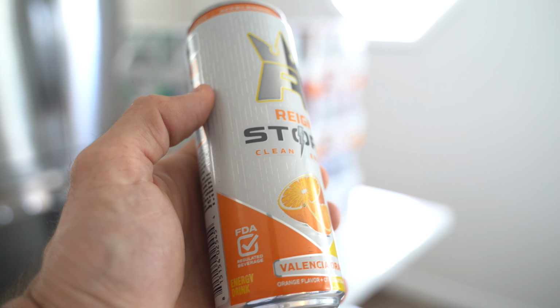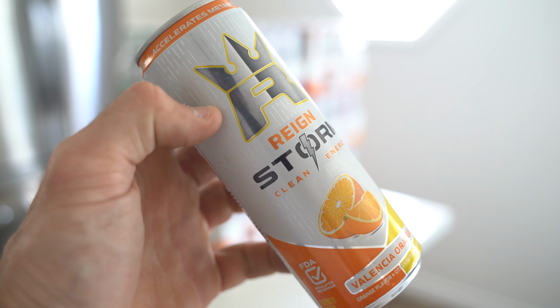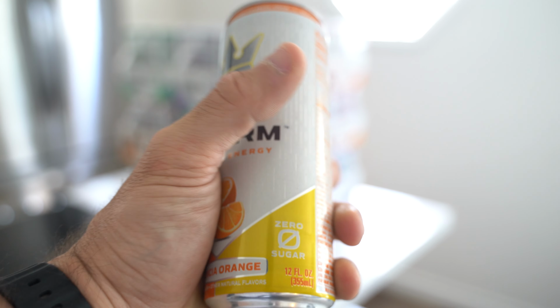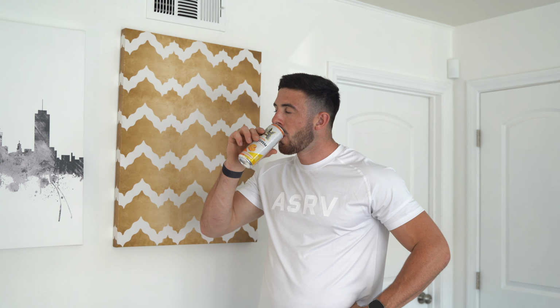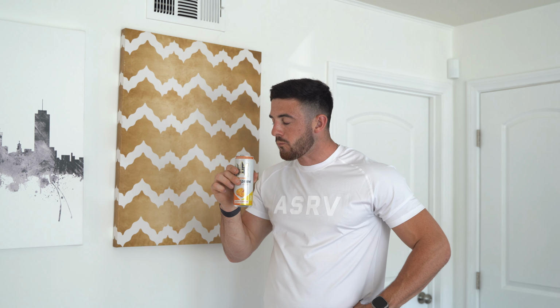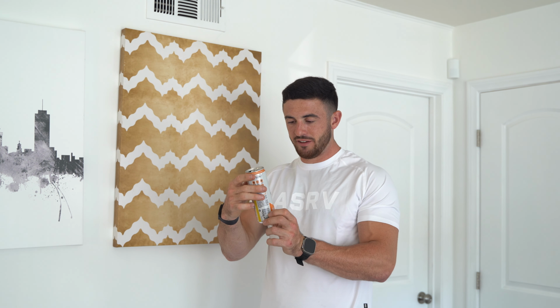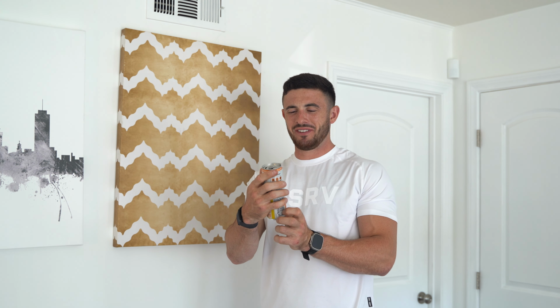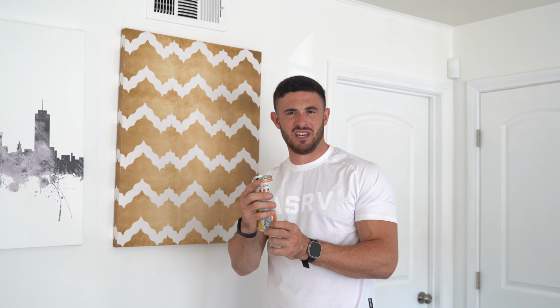You know, I gotta try it for you. So here's the packaging. Oh, I'm gonna try the Valencia orange. Oh yeah. Oh my goodness. It's not even cold, and it tastes like heaven.